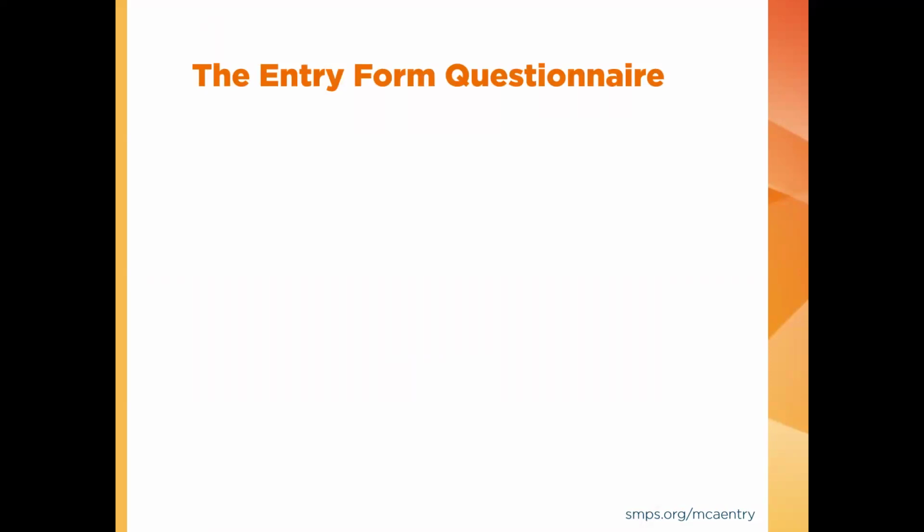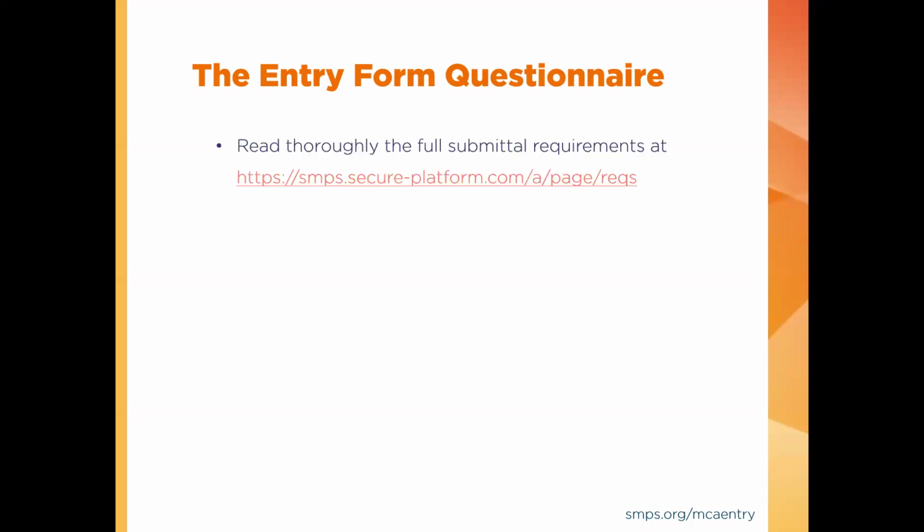So the entry form is very straightforward, and all of the questions that I'm about to cover are located under the criteria section and submittal requirements of the MCA on the MCA portal. So as a review, you want to make sure you read those submittal requirements. I cannot stress that enough. This is very important to the judges, because this is what they're going to be basically measuring your responses to the questionnaires. You want to make sure you answer all 6 questions on the entry form.